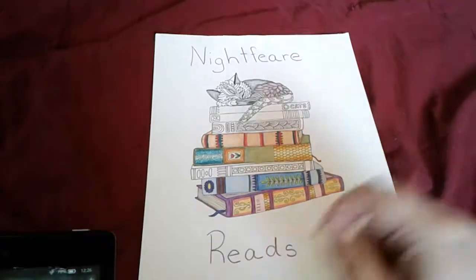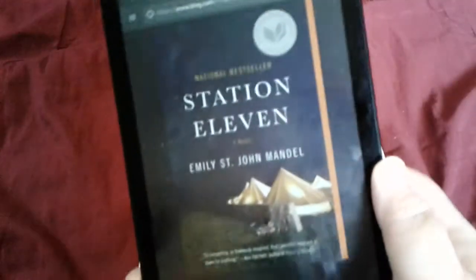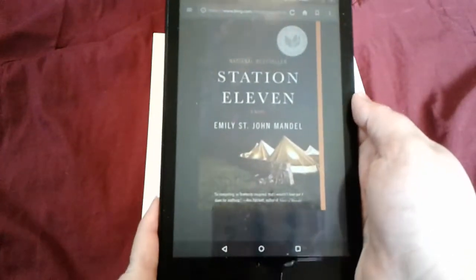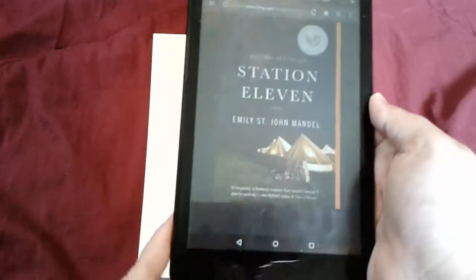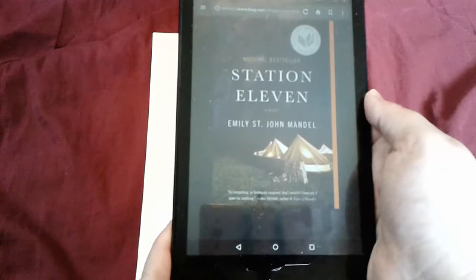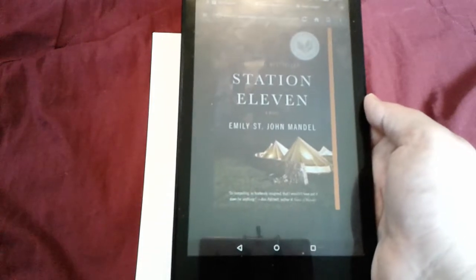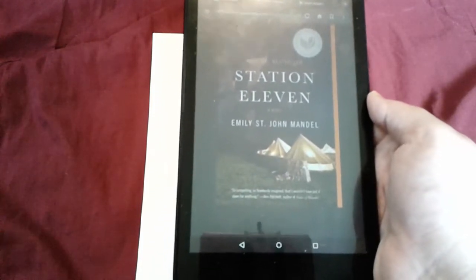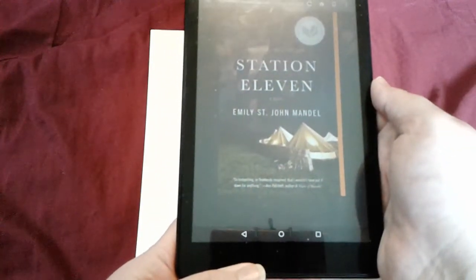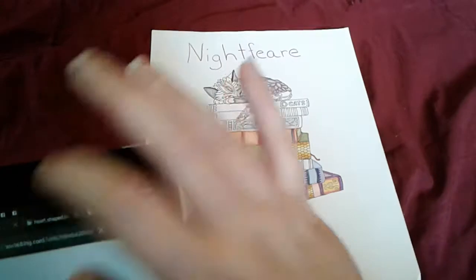Alright, so the very first book of the 14 books was Station Eleven by Emily St. John Mandel. And this was an absolutely awesome book. I've already reviewed this book. It is on my Readathon Fails, I think is what it's called. So I'll link that below if you're curious about what it's about. And I gave this book a 5. So it's a really, really good book. Highly recommend.